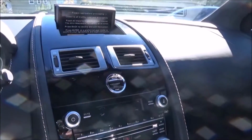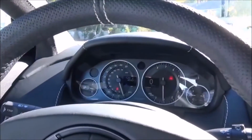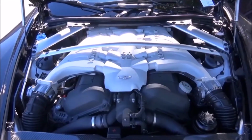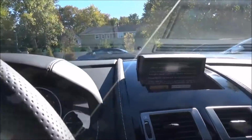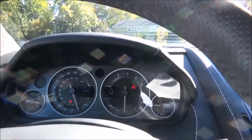Listen to that noise, that's a V12. So it's a 6.0 V12, that's what it says. You'll see the underhood shots. It's really a 5.9 to be honest, rounded up to 6, just like Mercedes does with the 6.2 and 6.3 liter. It's over 500 horsepower. I love these Aston Martin gauges. When they start up, you'll see that it goes backwards.